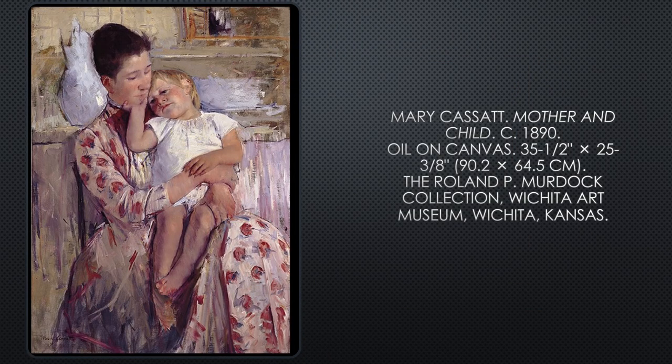Mary Cassatt, she's our other prominent woman impressionist. She's an American. She was an expatriate, meaning she's not living in America. She lives in Paris. She befriended Degas. She hung out with the Impressionists, but she had her own circle of friends and does a lot of paintings of them, of mothers and children.